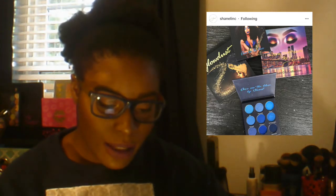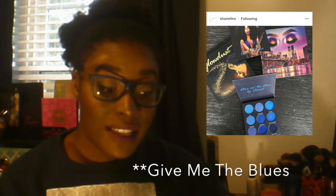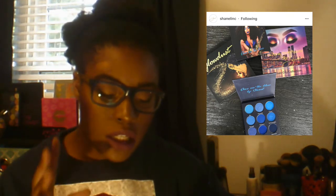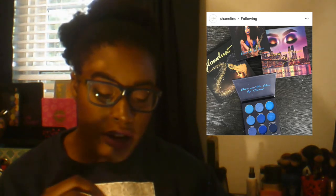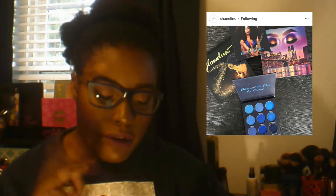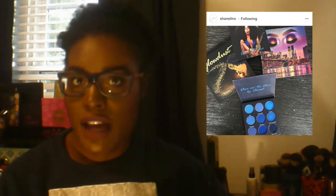And what is it called? I don't know what it's called, but this palette is beautiful. My only concern is that I don't see much variation between about five of the colors. It looks like three of them are basically the same, and then another two are basically the same. But I have to have this palette.